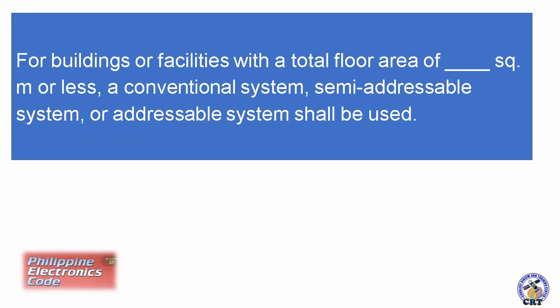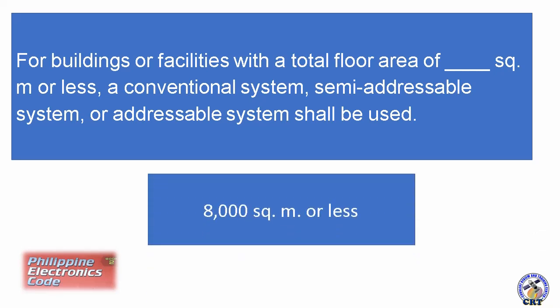For buildings or facilities with a total floor area of blank square meter or less, a conventional system, semi-addressable system, or addressable system shall be used. So, pwedeng conventional, pwedeng semi-addressable or addressable. Pag sinabi nating semi-addressable, combination niya ng conventional and addressable. Okay? So, answer is 8,000 square meter or less.